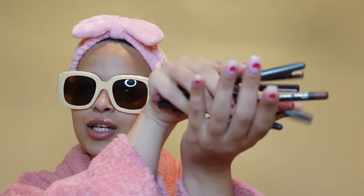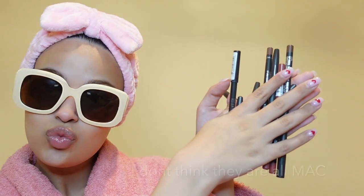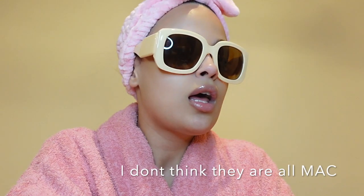Okay. MAC lip liners. Some of them aren't MAC, but most of them are MAC. And then this one from Mamuso, and I've got some lip glosses and hydrating products and one lipstick. I don't really use any other lipstick. I used to use Velvet Teddy a lot, but this one's better. It's Hot Gossip. It's like pinkier, so I like it better on my complexion.